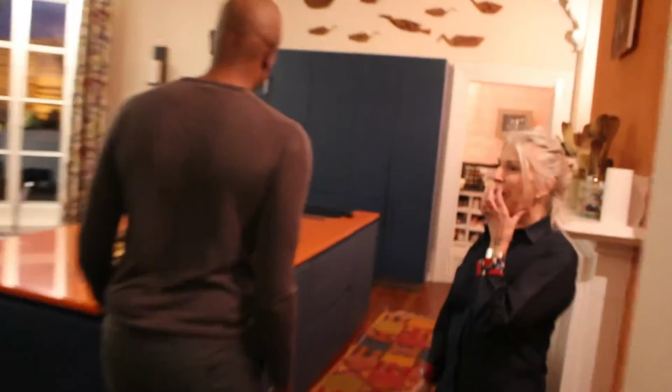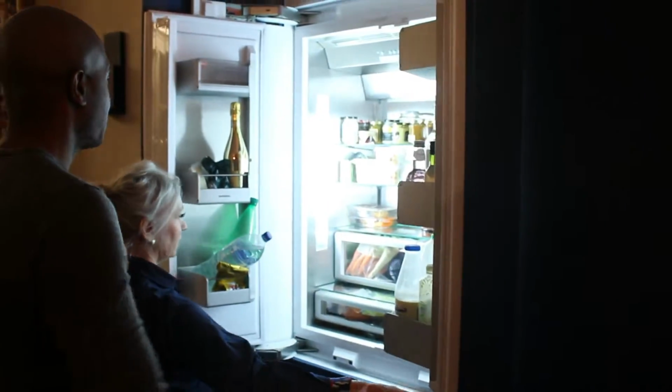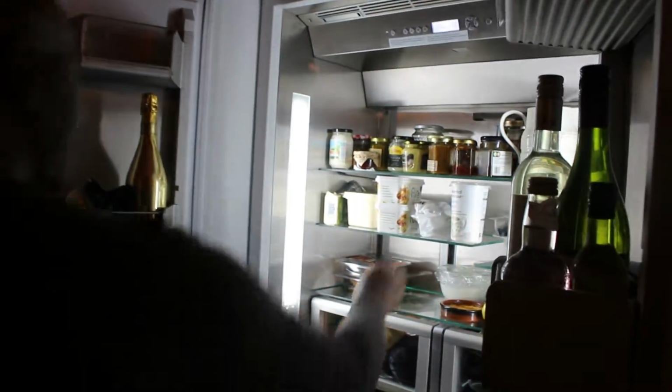So exciting, isn't it? What are you going to cook? Dunno, what you got? Let's have a look in the cupboards. Fabulous. Creme brulee from yesterday. This is cream. There's a chunk of tuna in there, some veggies and salad.